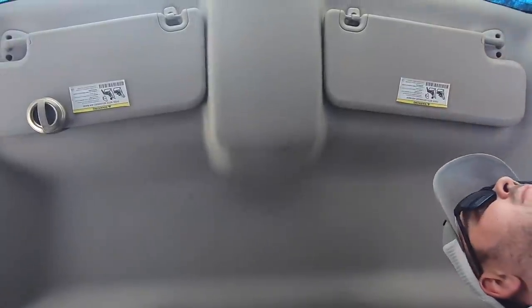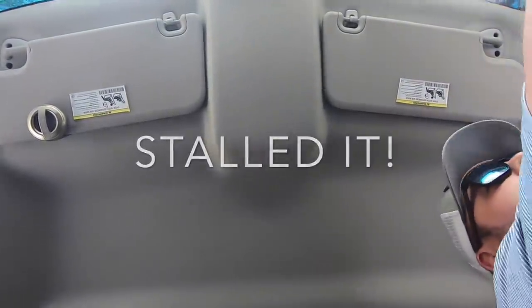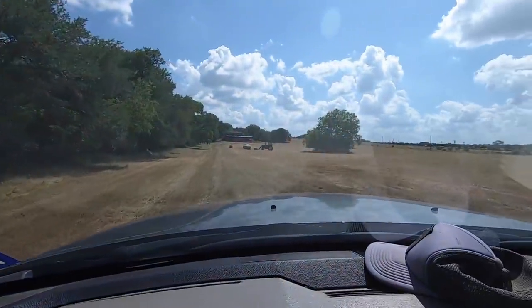Oh, I might have screwed up here. Yep, sure did. Yeah, screwed that all up. Even stalled the truck out. It's all right though. It happens. There's the man with the plan. Yeah, it's a little wet out here.